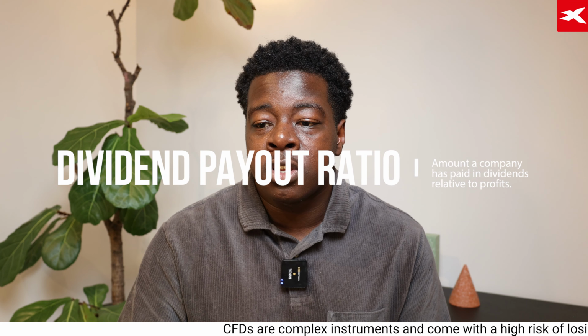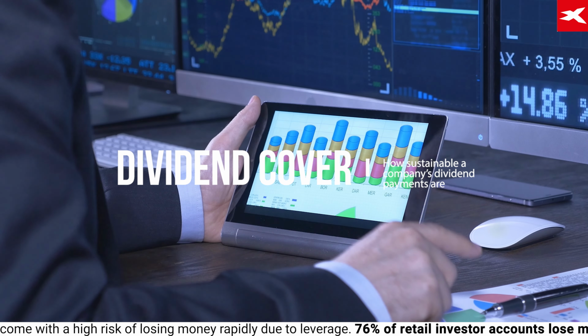And three is the dividend cover. The dividend cover is similar to the payout ratio and is commonly used to figure out how sustainable a company's dividend payments are. To calculate it, you do the inverse of the payout ratio. You divide a company's profit by the value of its dividend payment.